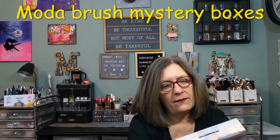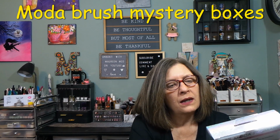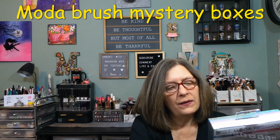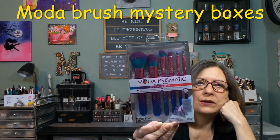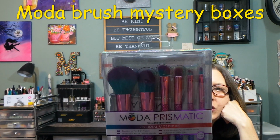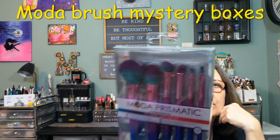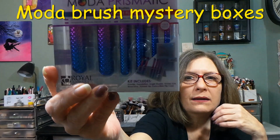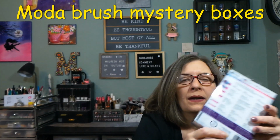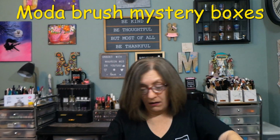Then it looks like they gave us a set. Moda Prismatic, the 7-piece total face flip kit, if I could say that properly. It folds down. So here's this. I'll show you it far away and then bring it in a little bit. Powder, foundation, angle shader, smoky eye, brow and liner, and a painted lip. If you look at the bottom, it looks like there is a flip in the back that you could stand this up. And this does tell you all the brushes. Nice. Okay, I'm not unhappy with this.